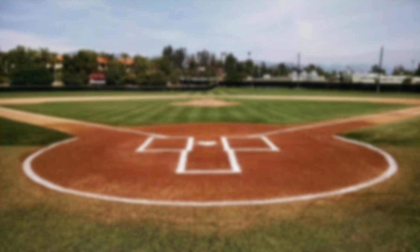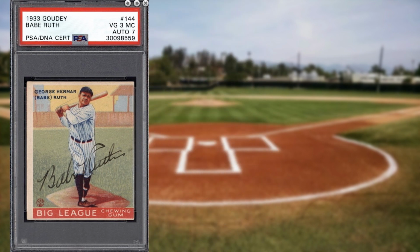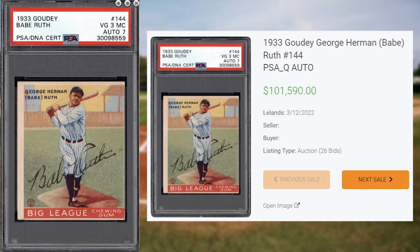Up next at number 11 is this 1933 Goudey Babe Ruth, card number 144. This PSA 3 with a miscut qualifier and a 7 given for the auto received 26 bids at the Lelands auction on March 12th and sold for $101,590. This is the second highest sale for an autographed card, while the all-time record sale took place 1 month prior at a Memory Lane auction, selling for just short of $146K.